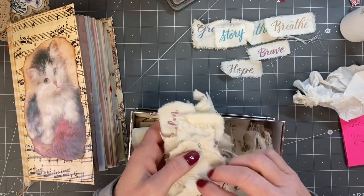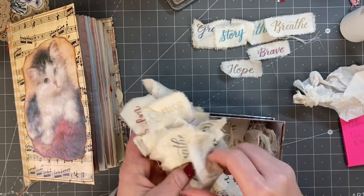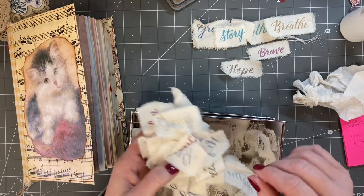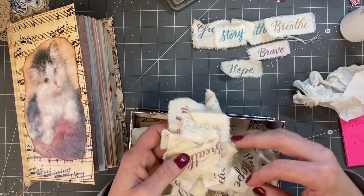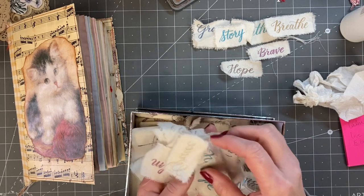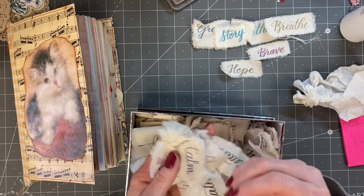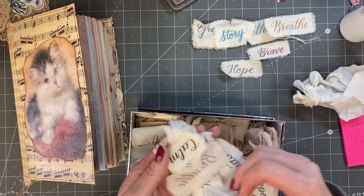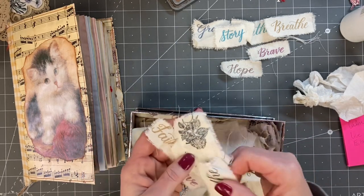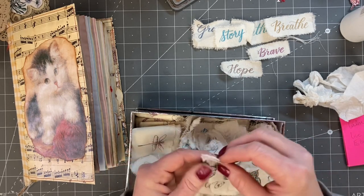I feel like I'm having the hankering to stamp on fabric again. Is anybody interested in seeing how I do that? I mean, it's not terribly entertaining, but I don't know. I think these are all the same now. I'm not really seeing any more new words, because I have lots of words we could be doing. Maybe that's what we'll do. We'll just make a whole big video of all of it, right?